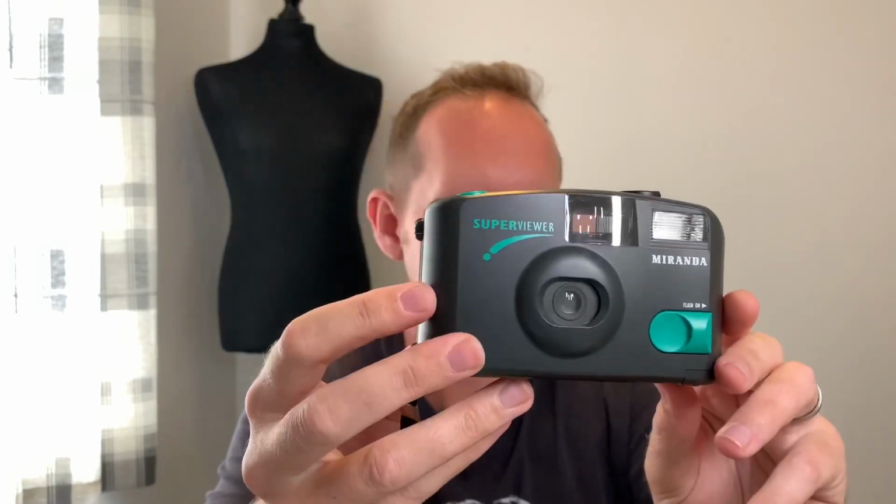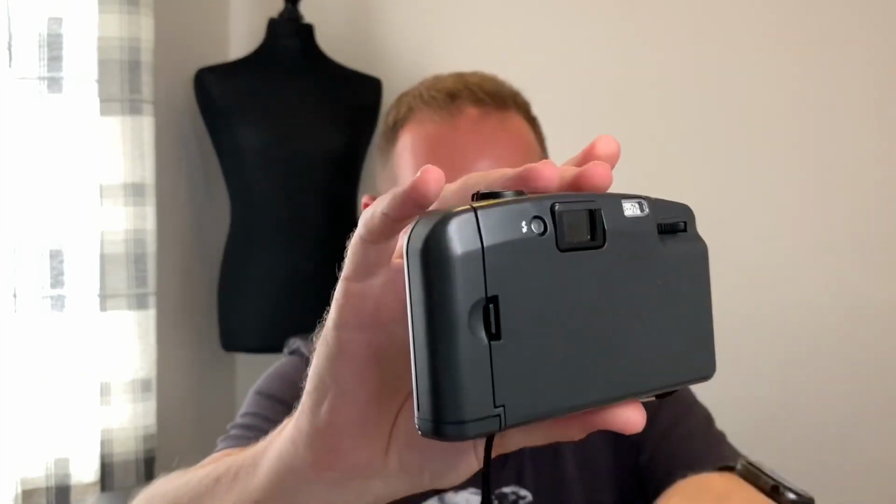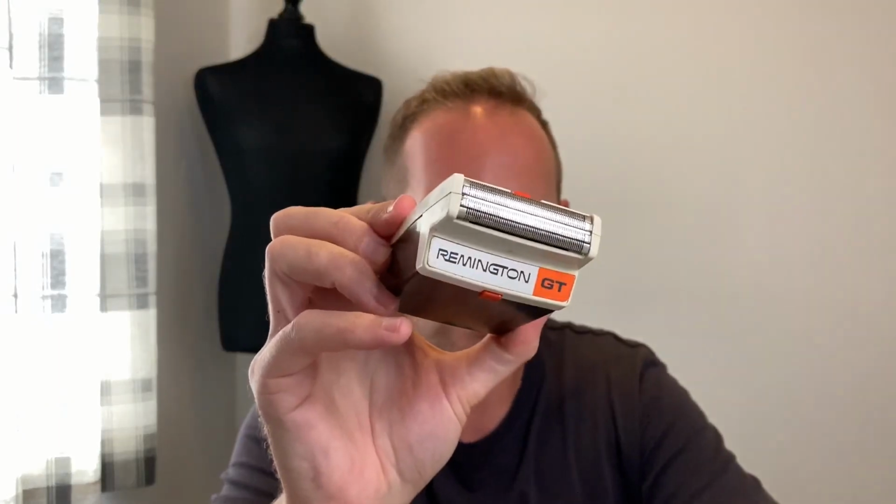There's lots here. There's got to be £10 here, aren't there? There's got to be £10 worth. A Miranda Super Viewer. I'm guessing that's probably a cheaper make. I haven't heard of that. You'll probably laugh at me now because it's probably something amazing. What the heck is this? It's a Remington. There's a shaver in here. There's a Remington Gt Shaver, with its case. It probably comes with whiskers as well. Well, that's not the cat food.